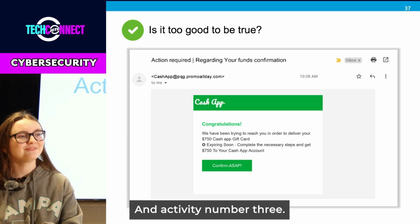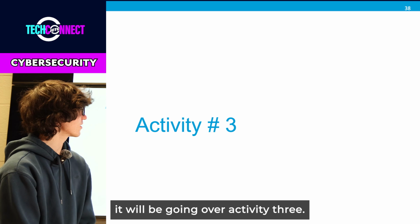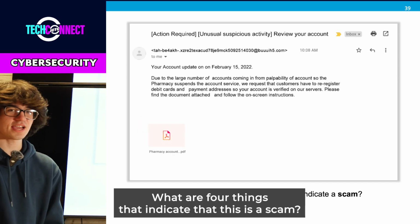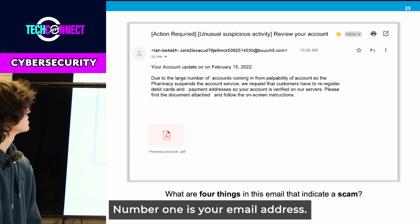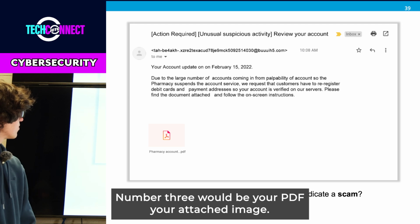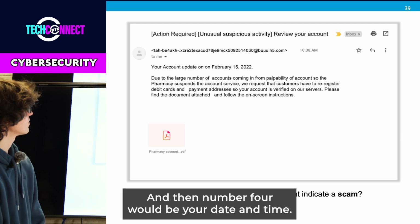And activity number 3. I'm Aiden Houston, and we'll be going over activity 3. What are 4 things that indicate that this is a scam? Number 1 is your email address. Number 2 would be your grammar errors. Number 3 would be your PDF, your attached image. And then number 4 would be your date and time.